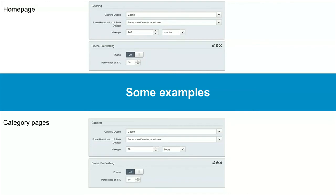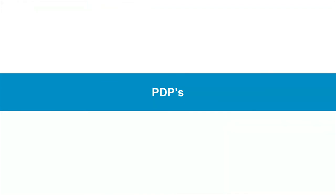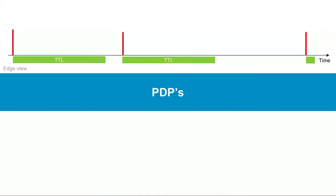Now, category pages are less frequently visited, so I set them to 10 hours. Why? To make sure that I get over the reduced traffic hours. Makes sense. Now, my product detail pages are very long tail. And what do I see there? Whatever caching setting I use with prefreshing, by the time the next user comes, the TTL is always expired.